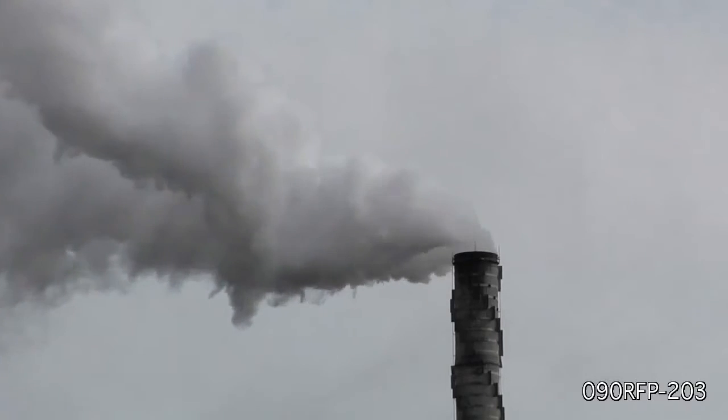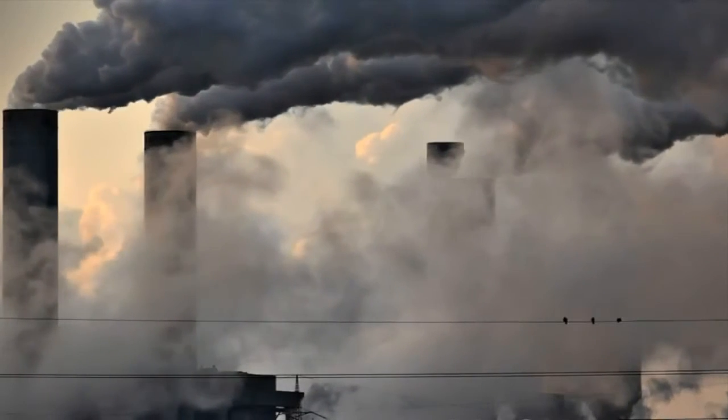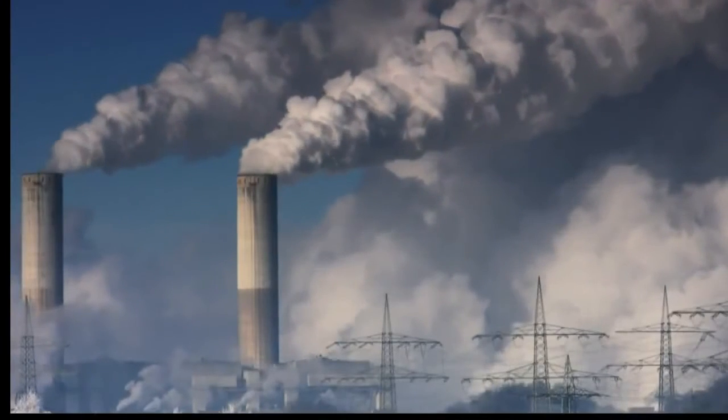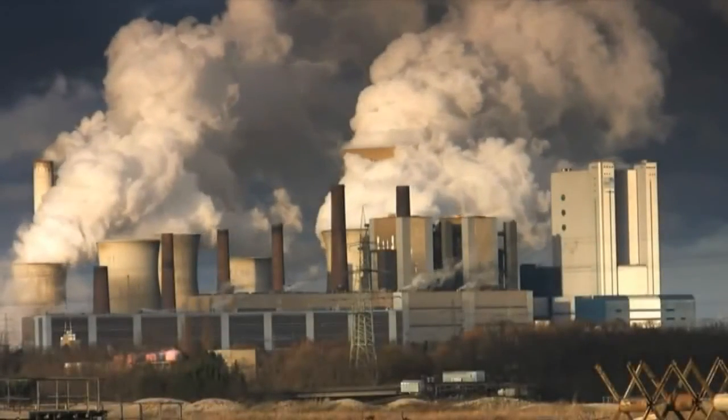But did you also know that there is air pollution? Air becomes polluted when noxious gases or black carbon particulates are released into the air. There are three main gases that cause air pollution. These are sulfur dioxide, carbon monoxide, and nitrogen oxides.